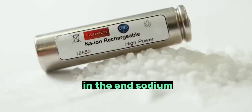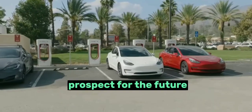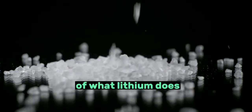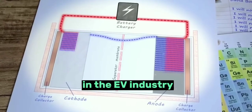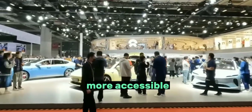In the end, sodium-ion batteries present an exciting prospect for the future of electric vehicles thanks to their incredibly low cost compared to their lithium-ion counterparts. In fact, sodium costs only a fraction of what lithium does, a mere 2 to 3% to be precise. This means that we could be on the cusp of a revolution in the EV industry as these more affordable batteries pave the way for cheaper, more accessible electric cars.